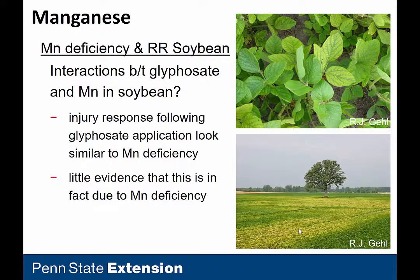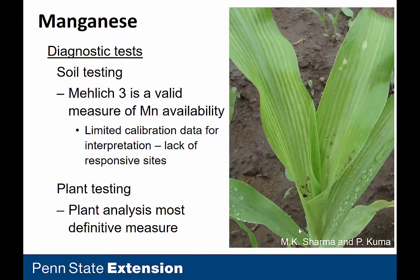Along with that work, there was a bunch of concern that there's a potential interaction between actual glyphosate and manganese nutrition in soybeans, and part of that came out of these anecdotal observations that after you apply Roundup, certain varieties of beans show pretty strong injury right after. It's the way they metabolize it. You see that in the new growth, and it looks an awful lot like manganese deficiency. Well, that took a little bit more effort, but I think the jury's pretty much decided that it's not a manganese interaction. It's just showing glyphosate injury. So I think we can kind of put that one to bed.